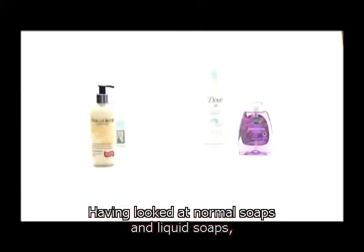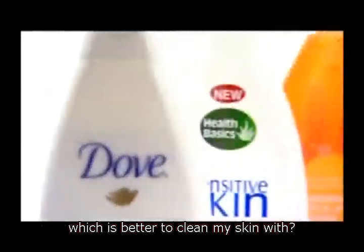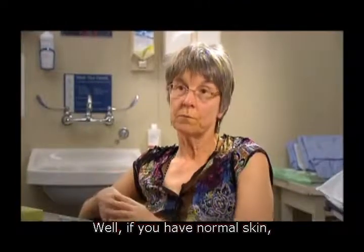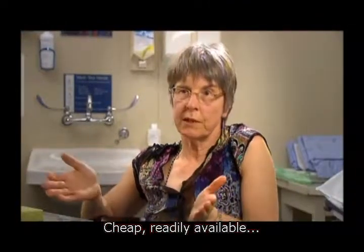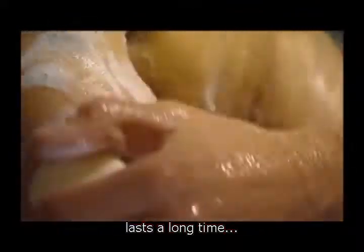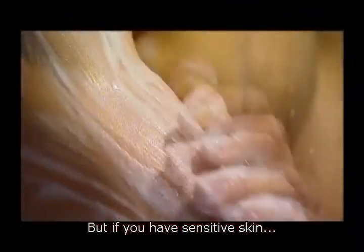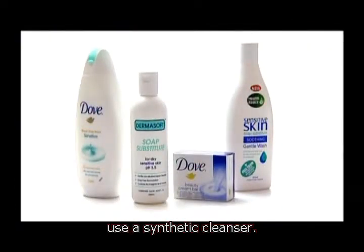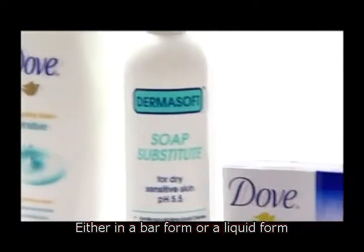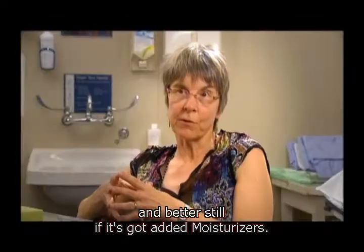Having looked at normal soaps and liquid soaps, which is better to clean my skin with? Well, if you have normal skin, use soap. Cheap, readily available, lasts a long time, cleans your skin effectively. But if you have sensitive skin, use a synthetic cleanser, either in a bar form or a liquid form, and better still if it's got added moisturisers.